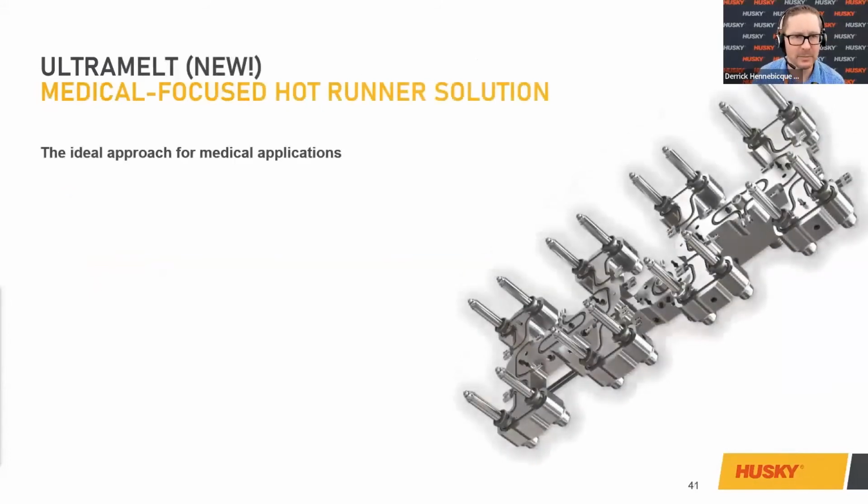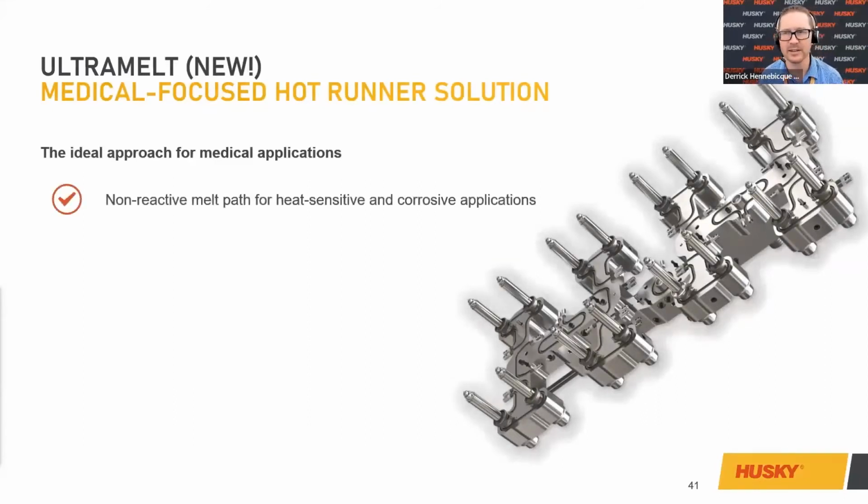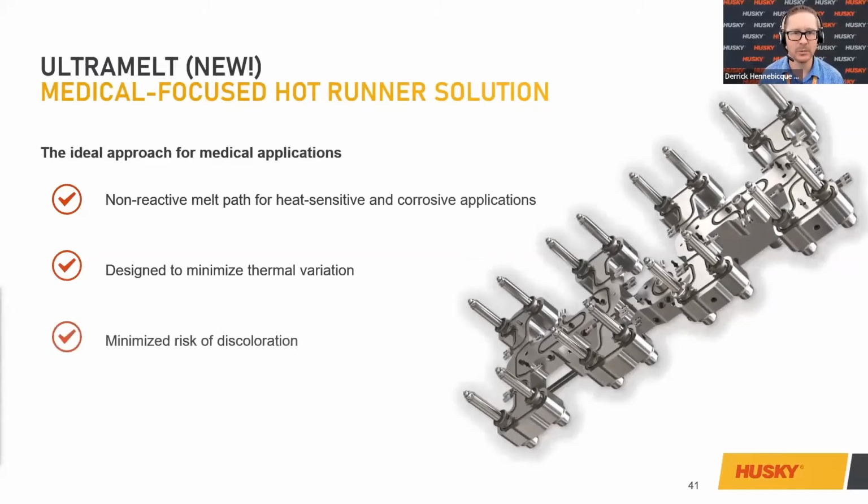We recently announced the release of our UltraMelt hot runner construction. This is ideal for medical applications with its non-reactive melt path and minimized thermal variation, all utilized to minimize the risk of degraded or discolored resin, which is so important to the medical market today.